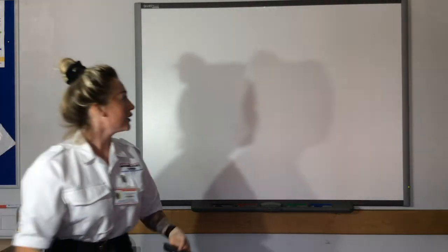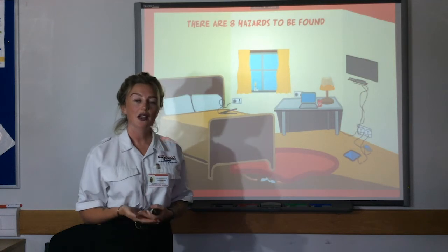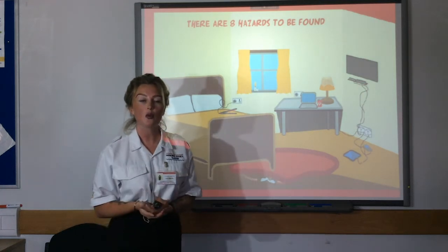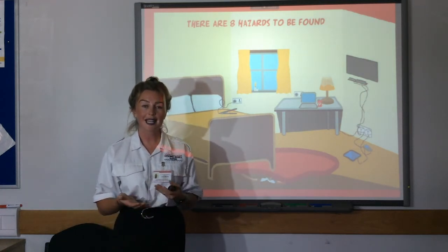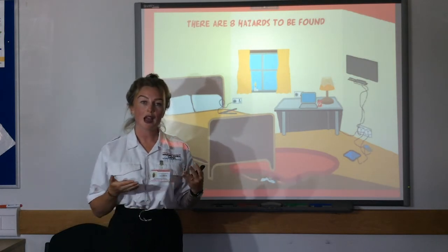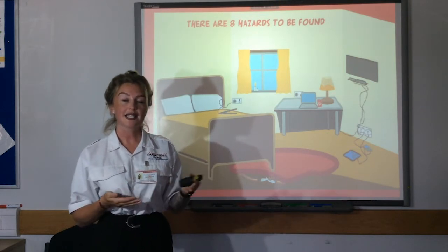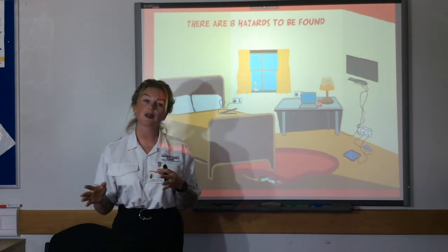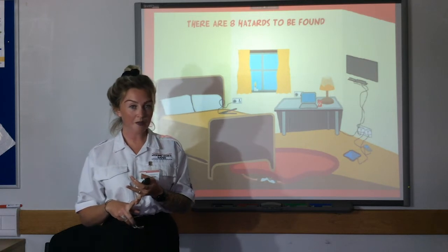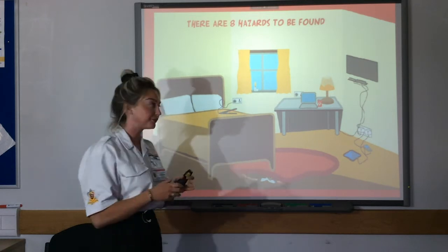So now you are a little bit more aware of the hazards around the house, and what I would like you to do is go and wander around your household safely, just looking for different electrical appliances that may cause a fire. I also want you to have a little look around the kitchen, see what's going on in there, look around your bedrooms. Do you use bedside lamps at home? Do you have a mobile phone? Do you use hair straighteners, boys and girls?